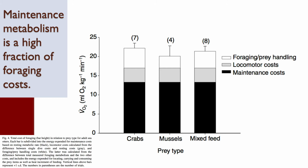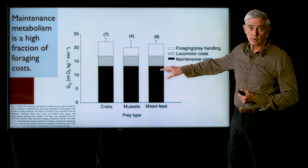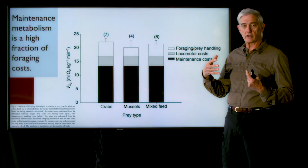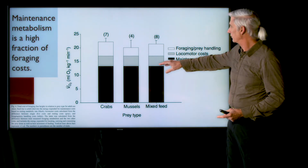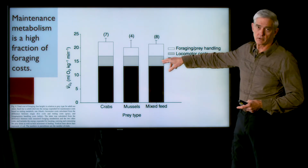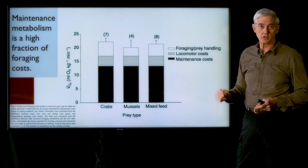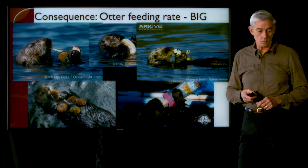cost it has. This is the metabolic cost in sea otters that are eating different types of prey: crabs, mussels, or mixed prey. And the black part of these bars is the amount of energy they spend just maintaining their normal body temperature, and it's two-thirds or so of their entire metabolic rate, compared to the cost of locomotion or even foraging, much lower than the costs of just staying warm.